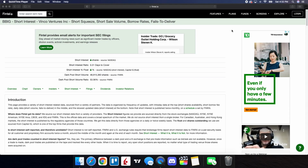So we're going to take a look at the short interest information for BBIG. When you see the dark pool short volume ratio is at 53.56%, and then the dark pool short volume being just over 48.9 million shares.